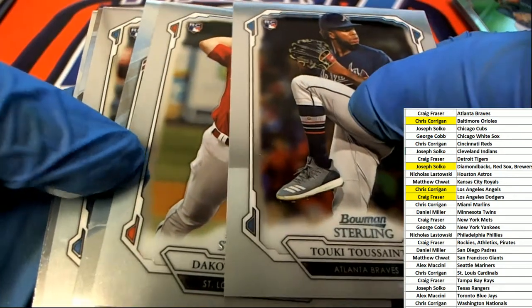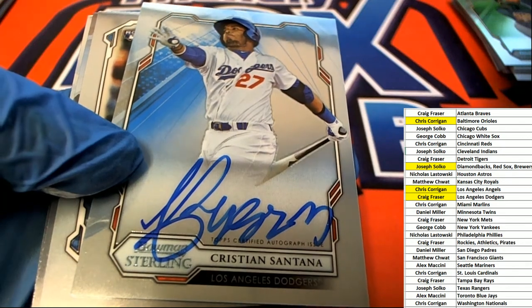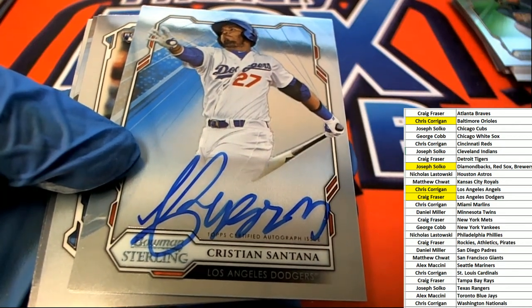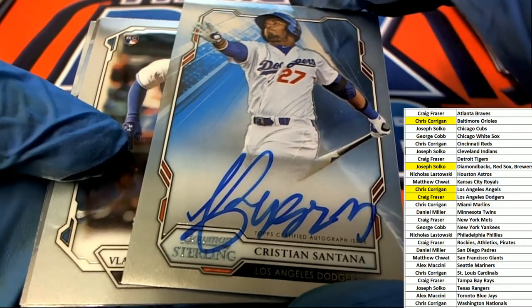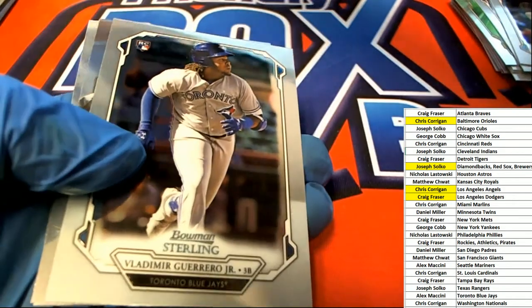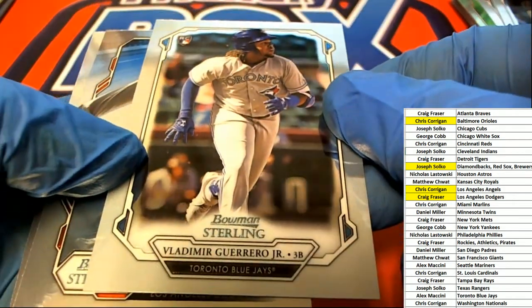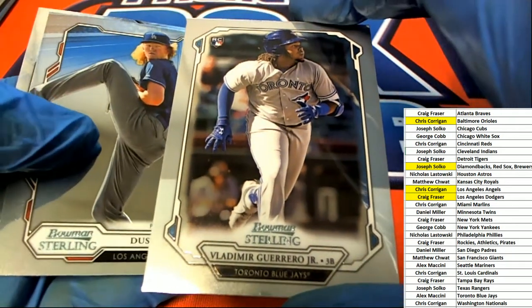Good luck, everyone, in the box break. What's it going to be coming out of here? Another Dodgers auto for Craig F. Congratulations, Craig. Santana. Vlad Guerrero Jr. for the Blue Jays owner, Alex. Nice rookie card of Vlad.